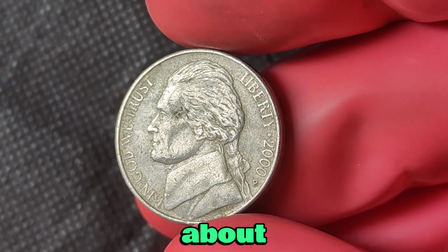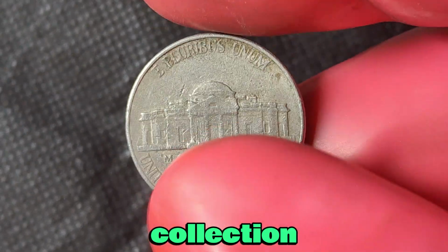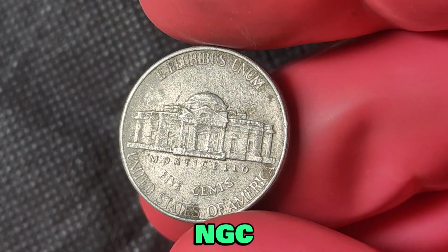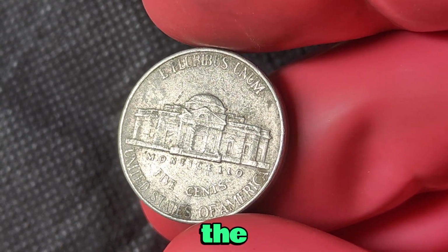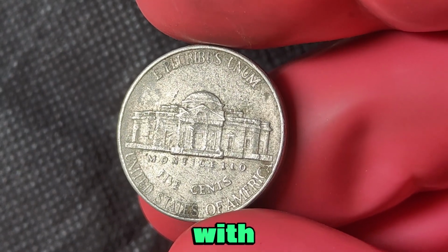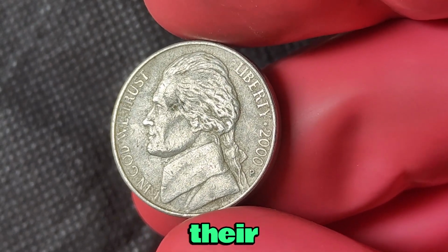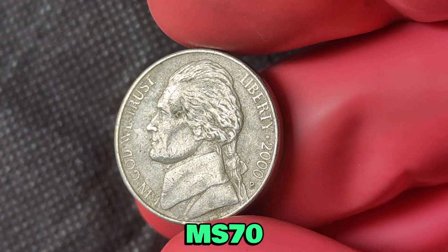Now, let's talk about coin grading. If you happen to find a 2000 P Jefferson nickel in your collection, it's important to get it graded by a professional service like the Numismatic Guarantee Corporation, NGC, or the Professional Coin Grading Service, PCGS. The grade of the coin will determine its value. A coin in mint state or higher with a clear double die error can fetch hundreds of thousands or even millions at auction. Coins are graded based on their condition, ranging from Poor P1 to Mint State MS70.